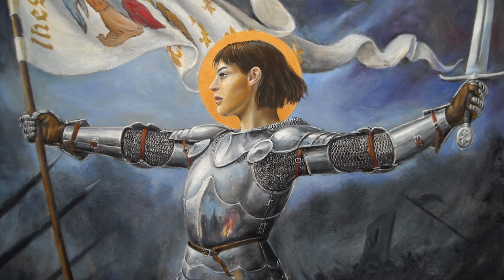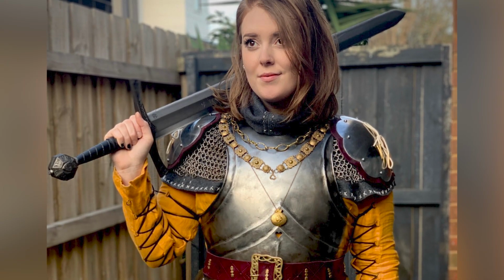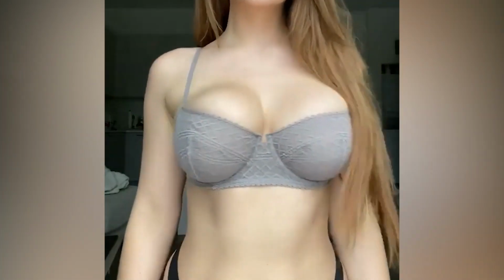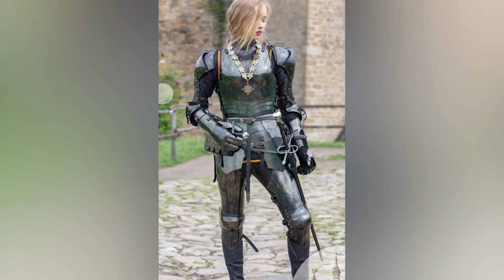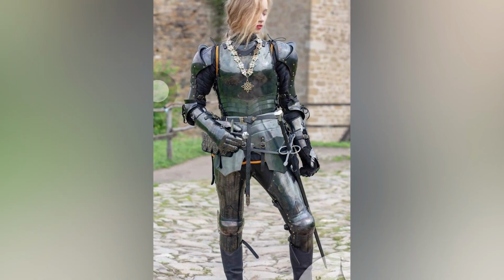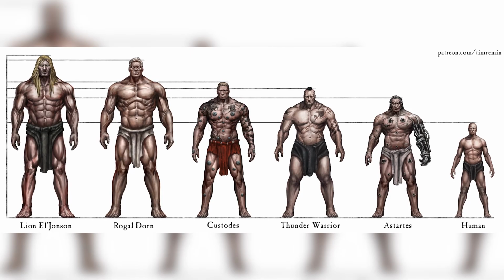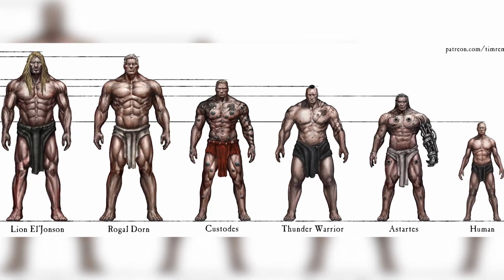Of course, there are individual exceptions like Joan of Arc, but even then, such women simply wore male armor because nothing prevented them from doing so. The thing is, female breasts are soft tissue, not bone or muscle, and that's why they can easily fit into flat metal armor. It may be uncomfortable, but it is much easier than trying to shape metal around them. Moreover, different men have different body types, resulting in different waist, shoulder, and chest measurements.